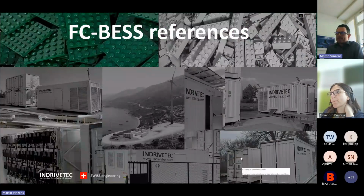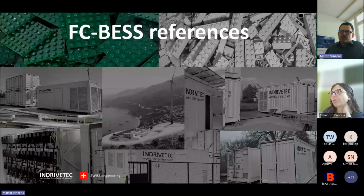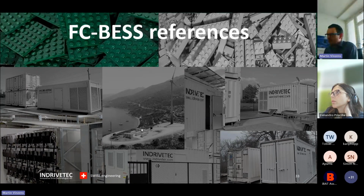Then some other references like these natrium sulfur equipment. Here a setup, it's a 2.9 megawatt hour and 500 kilowatt application connected with PV. Here on the Greek island, the combination, here we have salt batteries from Horion combined with our PCS in combination with PV and wind energy. So it's an island application. Then other applications here as well, some natrium sulfur and others.